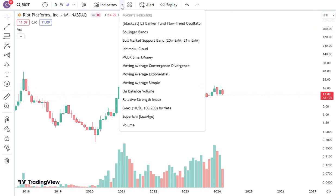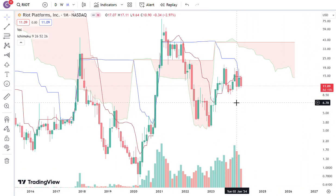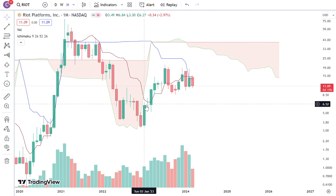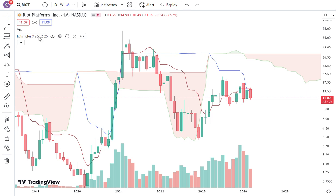If you look at the Ichimoku cloud here, you can see that it did have a bullish Tenkan-Kijun cross, although price is below both. So it probably still needs to take a couple of months to break back above, maybe even back test it before going up higher. It's a little bit of a laggard, but I'm not telling you anything that you don't already know if you follow this stock.